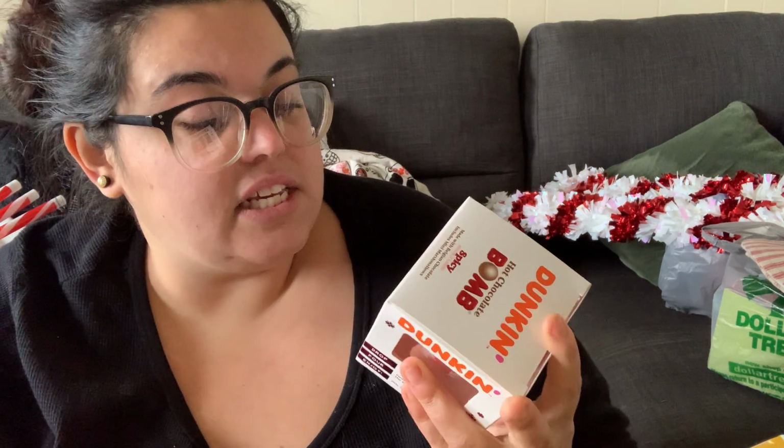I thought this was just original. But when I looked closer, I saw the word spicy. I don't know why it's spicy because I even read the ingredients. I said, oh, is there some kind of chili pepper or just a pepper in here? And I don't see anything. All I see is sugar, cocoa butter, whole milk powder, marshmallows, emulsifiers, artificial flavor, vanilla extract, gelatin, glucose syrup, modified cornstarch, you know, all that stuff that's lovely for you. But no idea why it's listed as spicy.